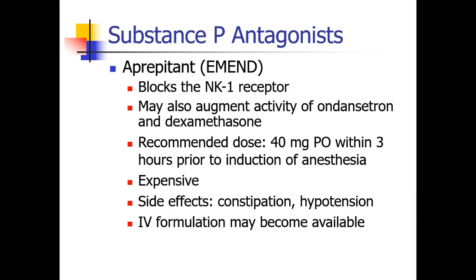There are substance P antagonists like aprepitant, which is called Emend, and it blocks the NK1 receptor. It may also augment the activity of ondansetron and dexamethasone. The recommended dose is 40 milligrams taken orally within 3 hours before induction of anesthesia. It is expensive, and the timing is not convenient. Side effects include constipation and hypotension, and an IV formulation may become available.